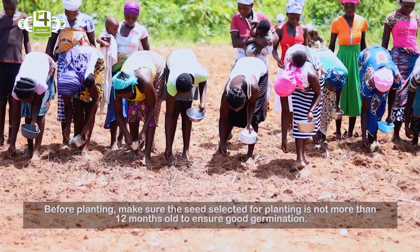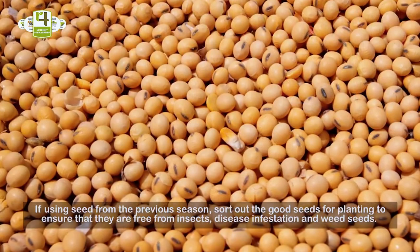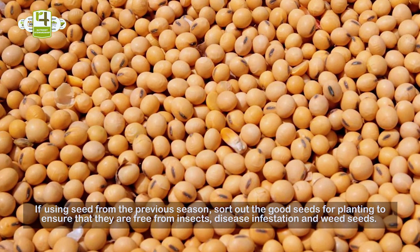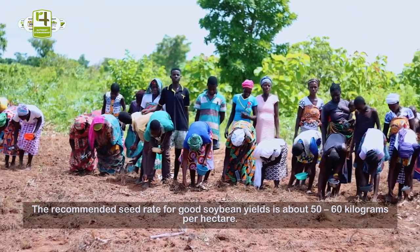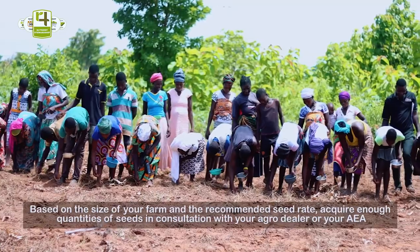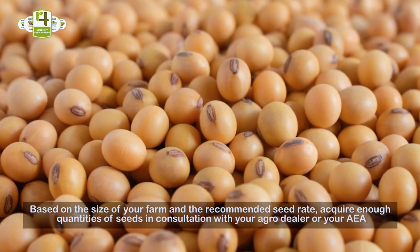Before planting, make sure the seed selected for planting is not more than 12 months old to ensure good germination. If using seed from the previous season, sort out the good seeds for planting to ensure that they are free from insects, disease infestation, and weed seeds. The recommended seed rate for good soybean yields is about 50 to 60 kilograms per hectare. Based on the size of your farm and the recommended seed rate, acquire enough quantities of seeds in consultation with your agro dealer or your AEA.